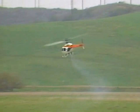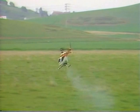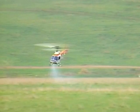The particular model that you are watching now, the GMP Cobra Jet Ranger, is being flown by Robert Gorham, three times USA National Champion. The Cobra Jet Ranger that he is flying is identical to the one which he used to gain the top place of the 1985 American team and highest placing American position in the 1985 World Championships.